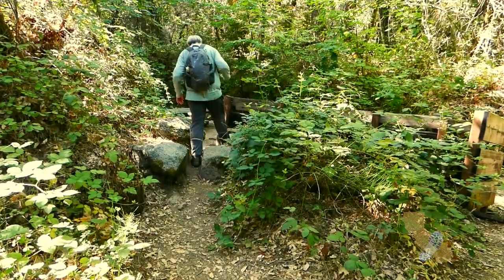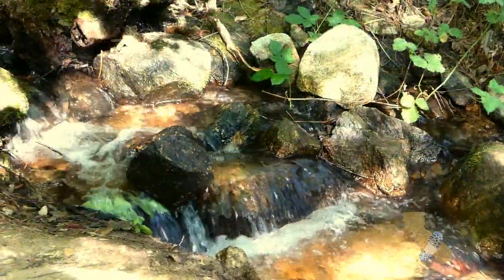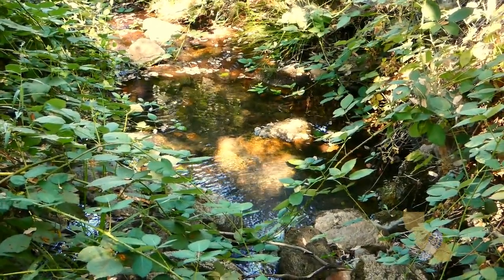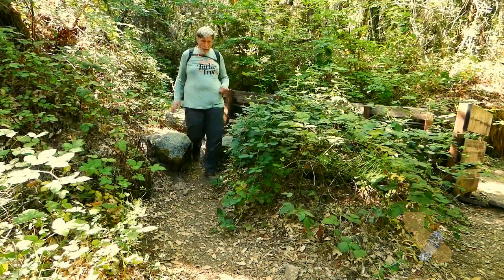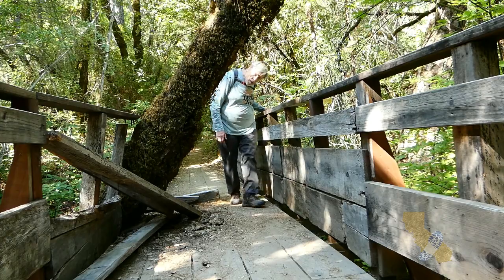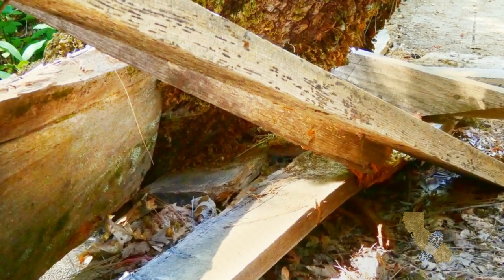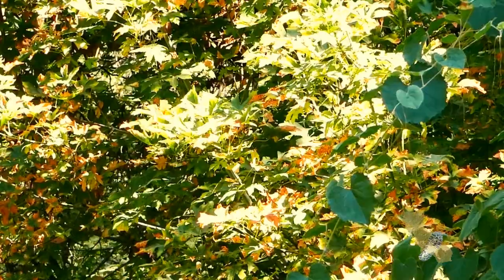What's back here? That was a serene little grotto. This tilting tree trunk has damaged this trestle section. With so much foliage, you'd never know there was a fire here.